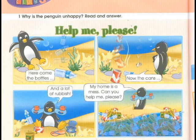Help me, please. Here come the bottles. Now the cans. And a lot of rubbish. My home is a mess. Can you help me, please?